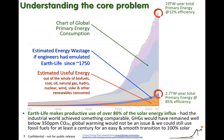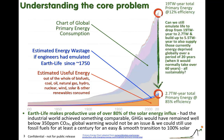The challenge is how to go down from the enormously wasteful use of energy we have now to an efficient use of energy. And we can't do this with the current technologies we have. We can't do it with the fossil fuel using technology, and we can't do it either with the photovoltaics or wind turbines, as Steve was reminding us a minute ago.